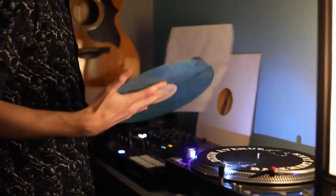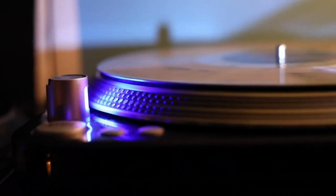One of the reasons I would say to people to get into it is go and visit record stores. It's one of the best things you can do. That's why I say people should get into it, because you can fall in love with music in a completely different way when you have that different type of connection.